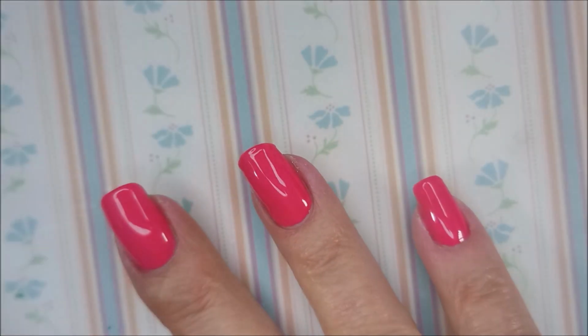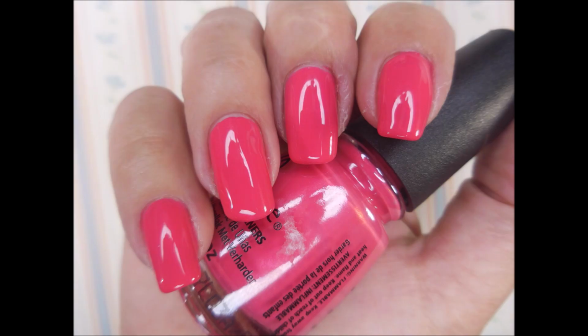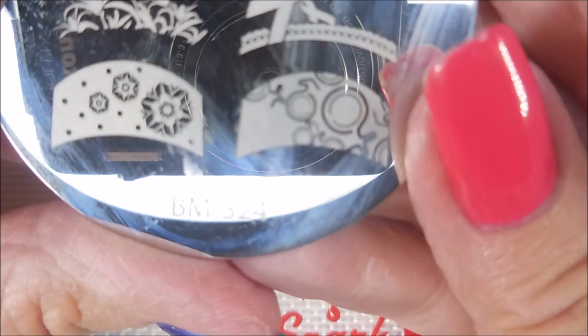Gorgeous, gorgeous polish. Hi Woody again. He's back. So here's a swatch photo of it on its own.